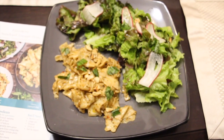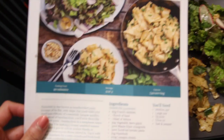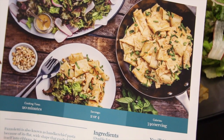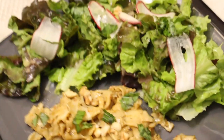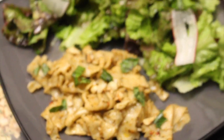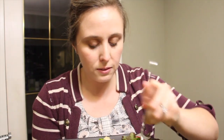So this is what mine looks like. This is what theirs looks like. So definitely their pasta is less clumpy, whereas mine is more clumpy. The salad looks good. I mean, I think I got you cutting these guys right. You can see their version. Yeah. Now we get to taste it. So let's try first the salad with this sauce.